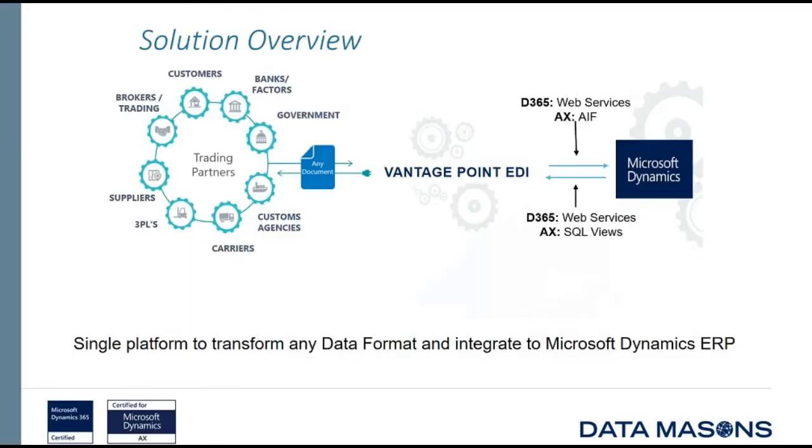So on the screen here, this is typically what you see from your supply chain perspective, whether you're a customer on here or if you're a Dynamics partner, you'll see this when working with your customers. This is their supply chain. If you look at the left side of the screen, they have customers, suppliers, third-party logistics providers, brokers, vendors, factoring with banks or financial institutions. All these types of companies within the supply chain support EDI. They want to do business electronically with you. They don't want to be rekeying data all day long. So they require you to do that.